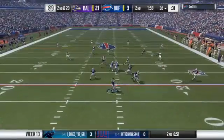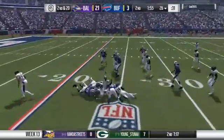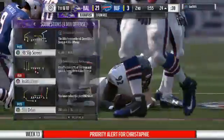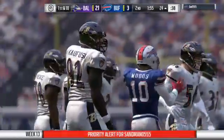From the shotgun, he'll look to throw. And Woods has it complete. Now a loose football. The ball comes out, and they have the football and will take over at the 24-yard line. And now Baltimore gets set to take the field.